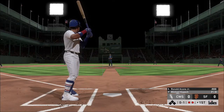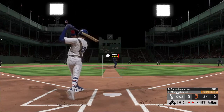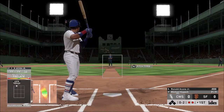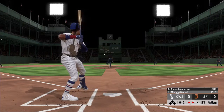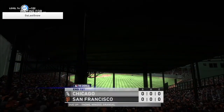Hey, this offense better be prepared to pull a trigger. This starter is known to be aggressive and come right after you. 0-2. Well behind that fastball. It's a swinging strike. Here comes the 0-2 pitch. Swung on and missed, and that's the final out of the inning.